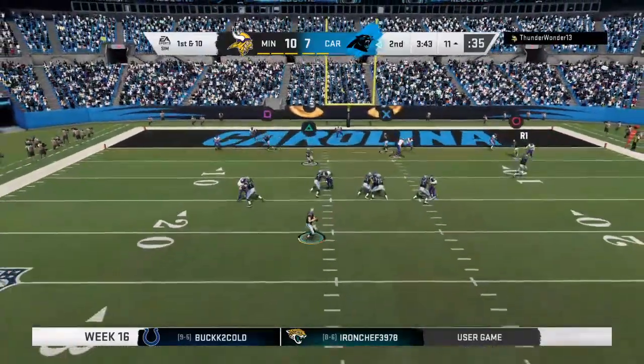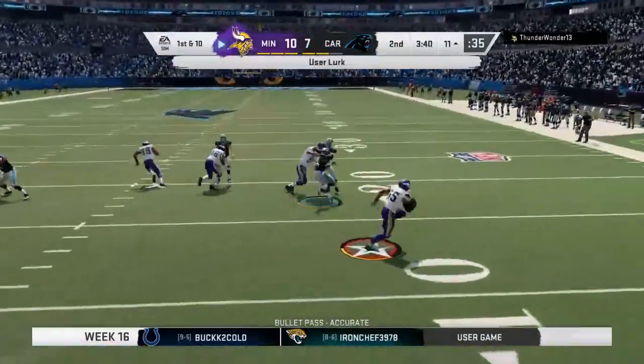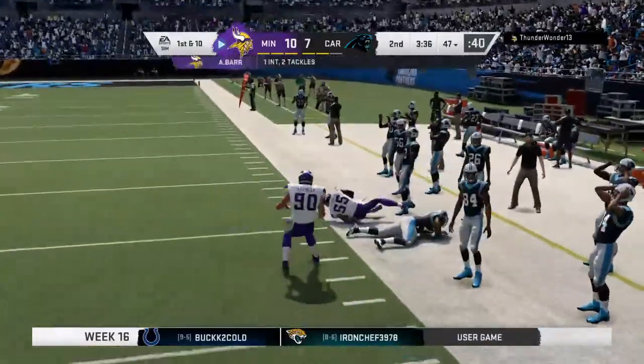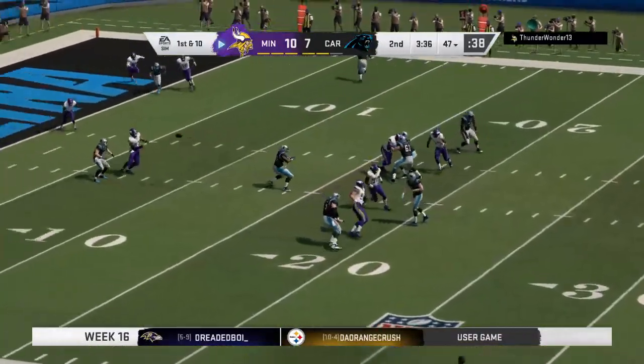Greer on first down. He rifles one that's intercepted. Picked off by the Pro Bowler, Anthony Barr. That's now his second interception in as many weeks from his linebacker position.